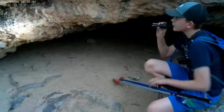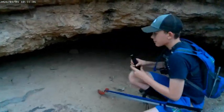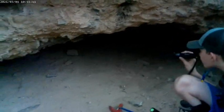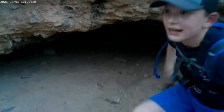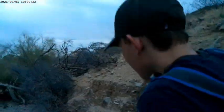I shine a black light in here, see if we get a scorpion. The most common species I've noticed is probably a bark scorpion. So let's see if we get a bark scorpion. Nothing. But guys, the night is still young. We have so long.